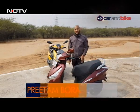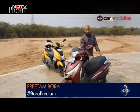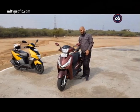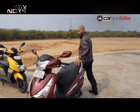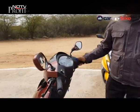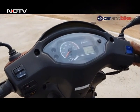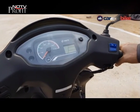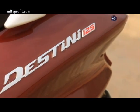Now in terms of features, both these scooters are almost equally matched. Almost, because this one, the Destini 125, has a couple of unique features. The switchgear is more or less the same quality, and this one comes with a unique idle start-stop system. That's the switch here. What it does is, when you stop at a red light and the engine is idling for 5 seconds or more, it will automatically cut off. All you need to do is press the brake lever and open the throttle and the engine will automatically start.